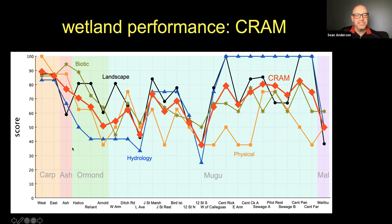And what I'm showing you is a bunch of sites that we've monitored going from Carpinteria in Santa Barbara County down to Malibu, where we were last week. And so what do we see? Well, we see that different sites, some of these are reference sites, some of these are restoration sites. What we see is the values vary, right?